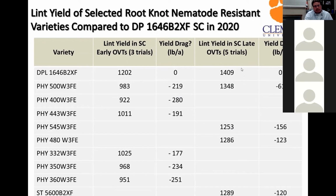But if you look at the late trial where I had the comparison of 5 comparisons with 1646, if you look at Phytogen 500, that's only a 60-pound difference. And that's probably not even going to be statistical. So I don't think you're giving up as much as people think.